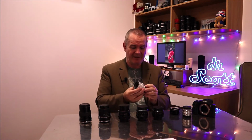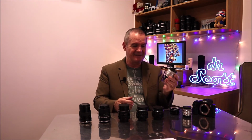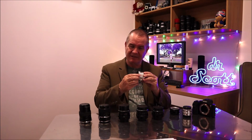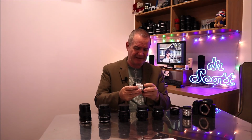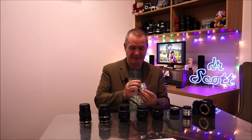as far as lens reputation goes, this one's a little more famous than the Tessar as far as collectibles go. And again, this is the silver version, made in the same age range as this, from 1954 to 1958, somewhere in that range. This one's a little loose, a little tighter. You can hear, up to my microphone, it rattling around a bit, but still, that's not a showstopper, so to speak.